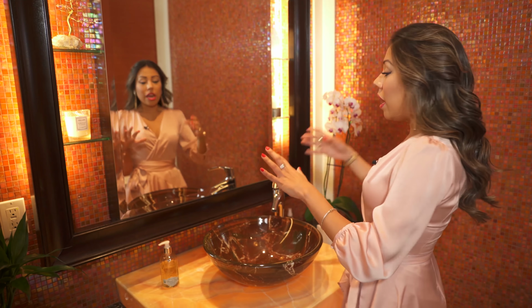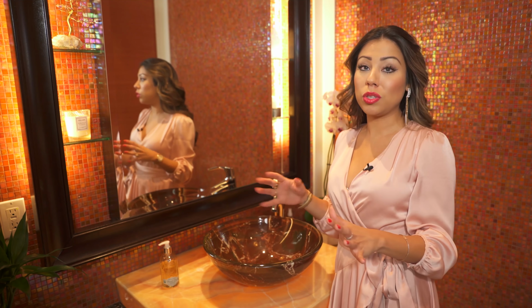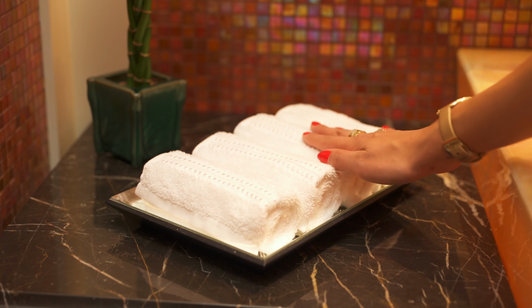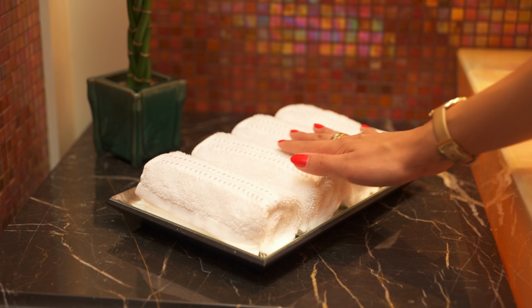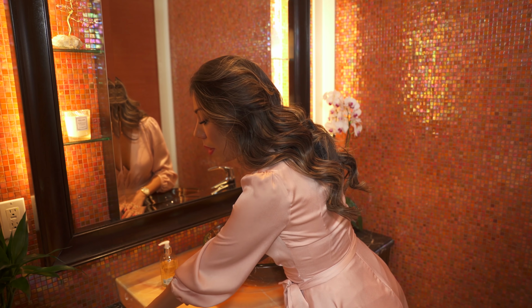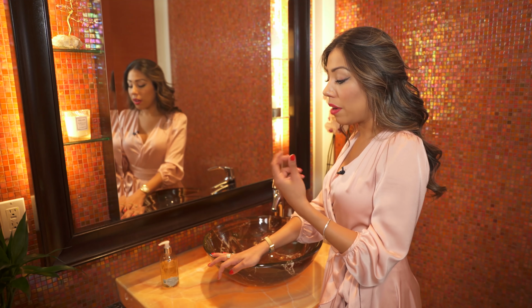Now, when it comes to the counter space of your powder room, first of all, one thing that every powder room, of course, should have, every bathroom, is some towels. What I like to do is I like to fold my towels like this, in little rolls, and put them here so that people can use a brand new towel every time they wash their hands.